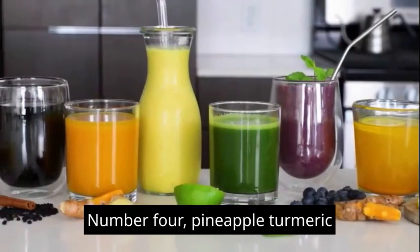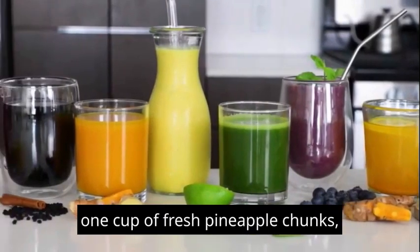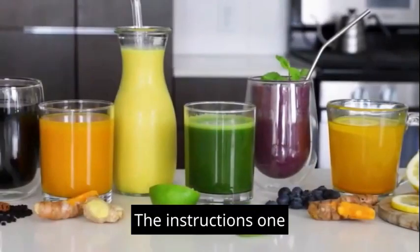Number 4. Pineapple Turmeric Cooler. The ingredients: 1 cup of fresh pineapple chunks, 1/2 teaspoon of turmeric powder, 1/2 teaspoon of ginger powder, 1 cup of water, ice cubes.